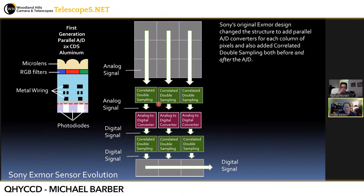And so what this does is the parallel structure makes it a lot faster. Digitizing it early in the sequence makes it a lot less noisy, and doing noise reduction both before and after the conversion makes it much, much less noisy. So now you've got a very clean digital signal coming out at a fast rate, which is what CMOSes are known for. This is Sony's invention, and this was the original Exmor design. Pixels in the original design used aluminum wiring in this substrate.